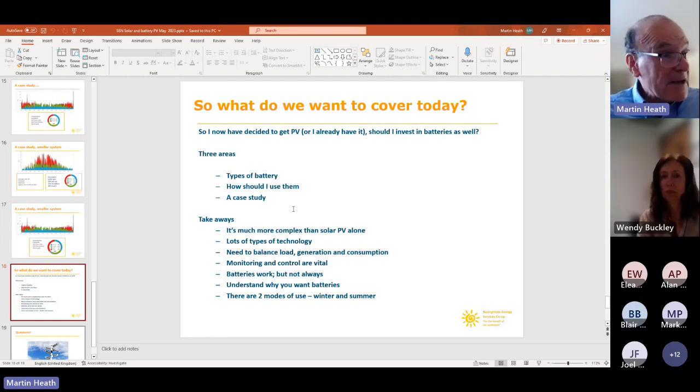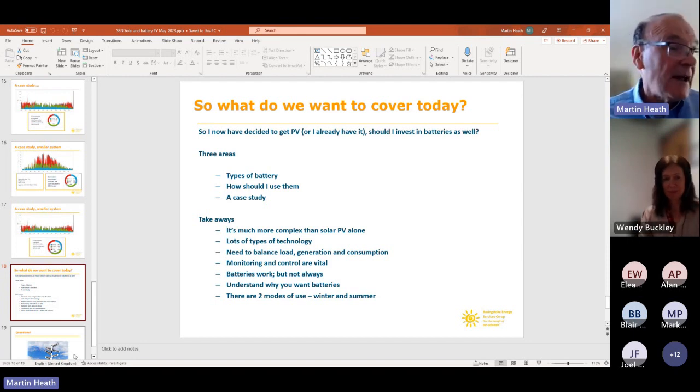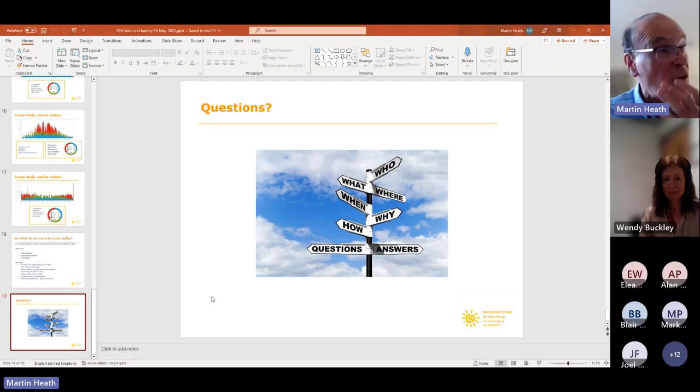Having said that, it's all very possible. Lots of people are putting in batteries. They are, in the right circumstances, an excellent investment and can do a lot in terms of financial return. The environmental return is also very good. And it's something that we should all consider, but consider with due care. So I think that's all I wanted to cover. And really, it's just any questions or moving on to the next presenter.